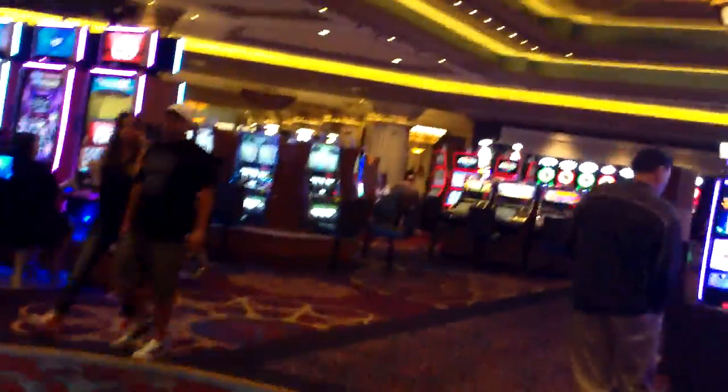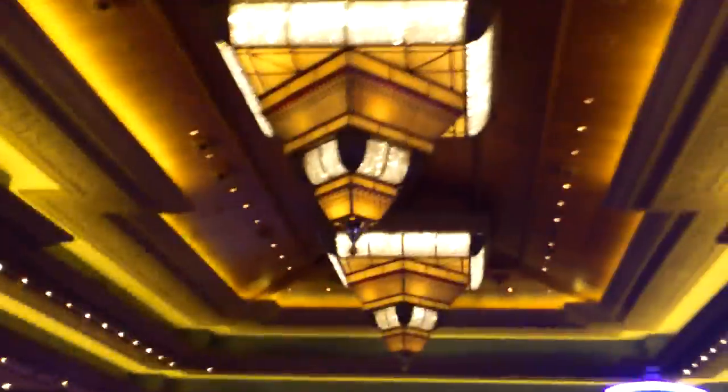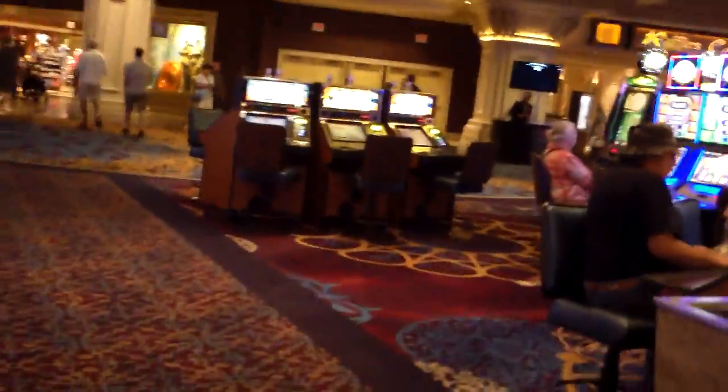And now I'm going towards the exit really, because I want to show the outside. My battery is running low. And look at how gorgeous it is though, eh? And it's so high ceiling. And I love the fact that there are people around, but it doesn't feel that bad. It doesn't feel like you're bumping into people all the time.